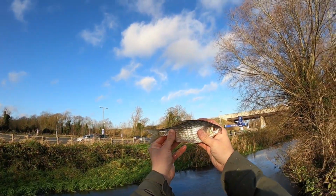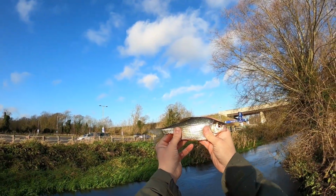Much better roach there, guys, absolutely lovely, real fat winter roach, brilliant looking fish, fantastic.